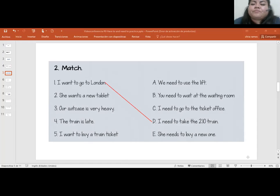Okay, 2:10. She wants a new tablet. Sandra, the answer. She needs to buy a new one. Okay. She needs to buy a new one. What do you have for number three? Our suitcase is very heavy.